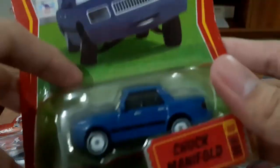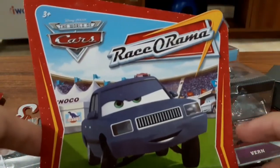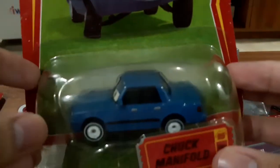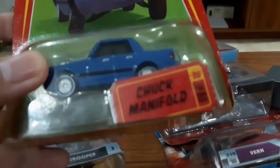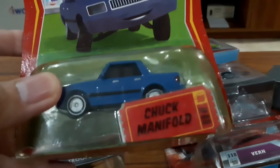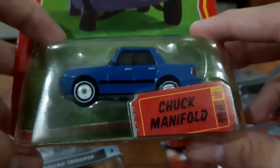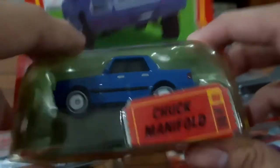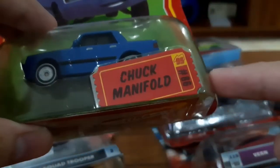So now we're going straight to the Racing Rumble series. You got a one-time release wonder. There we go. Number 86, Chuck Manifold. Now this would be funny if it just was Chip Hicks and not Chuck Manifold. This is number 86. Oh yeah, and it's got a little poster right there. We'll read that.